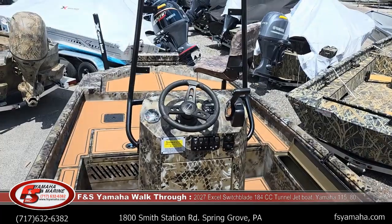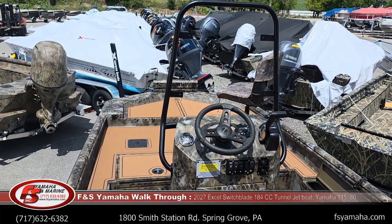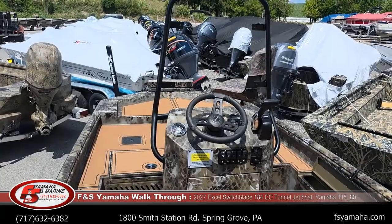Oh, I almost forgot. Take note, there's no plexiglass in this windshield. It didn't come yet, but I wanted to do a video as soon as possible. But you get the point. The plexiglass just goes there where the brackets are.